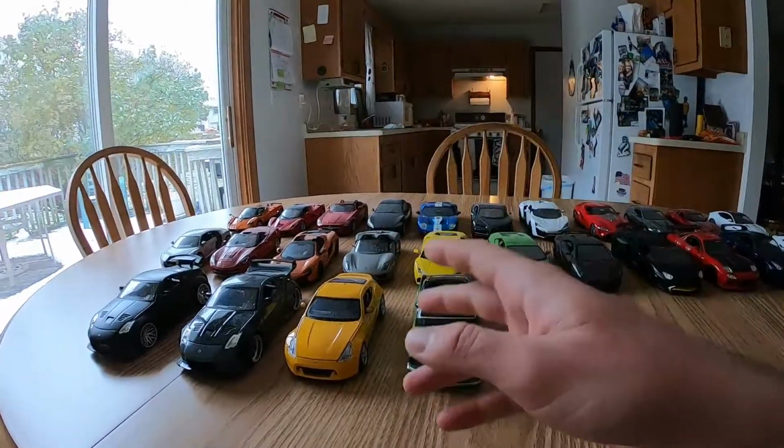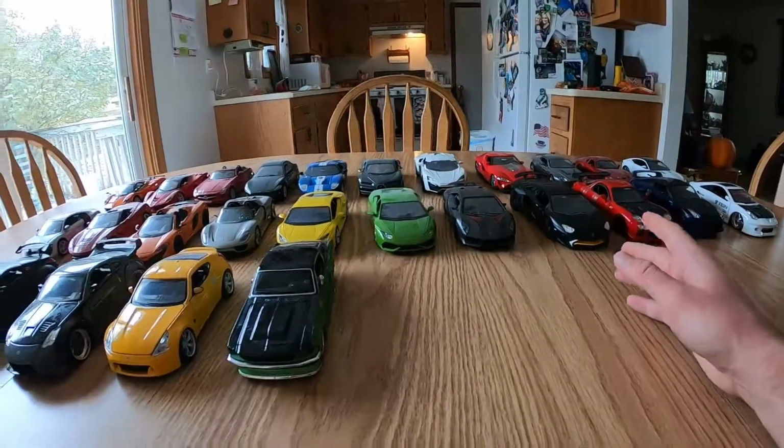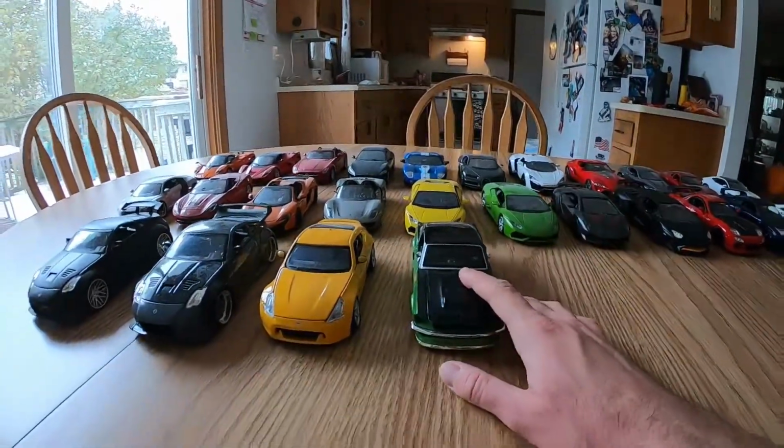Hey guys, so in today's video I'm going to be showing you my diecast car collection. All of these cars here are 1/24 scale. So let's get started with the first car right here.